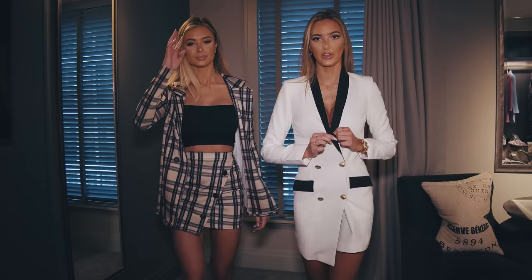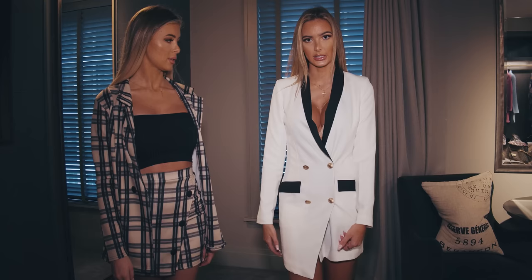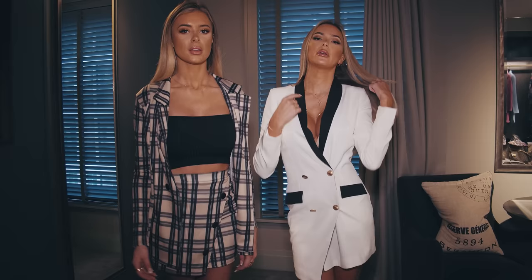I love this outfit as it's very Balmain looking to me. I love the black and the white. Yeah, I think it looks really clean and classy. I'd also have my hair in a low sleek ponytail, gold earrings as usual. I feel like it's very Wolf of Wall Street. Yeah, it's very businesswoman. Do you know the girl off Wolf of Wall Street? I feel like that's something she'd wear.